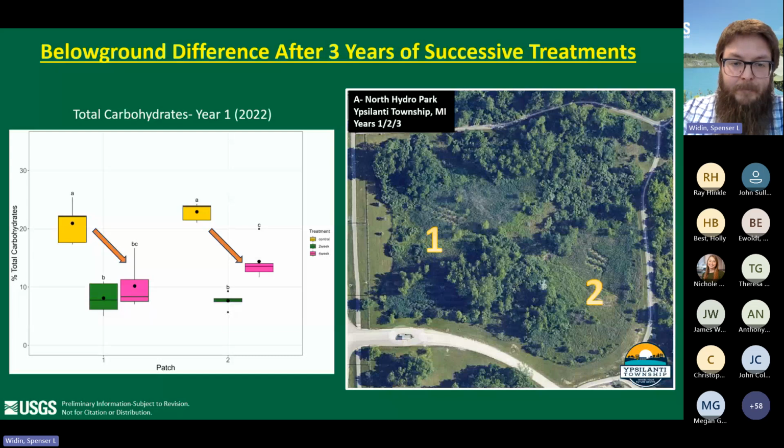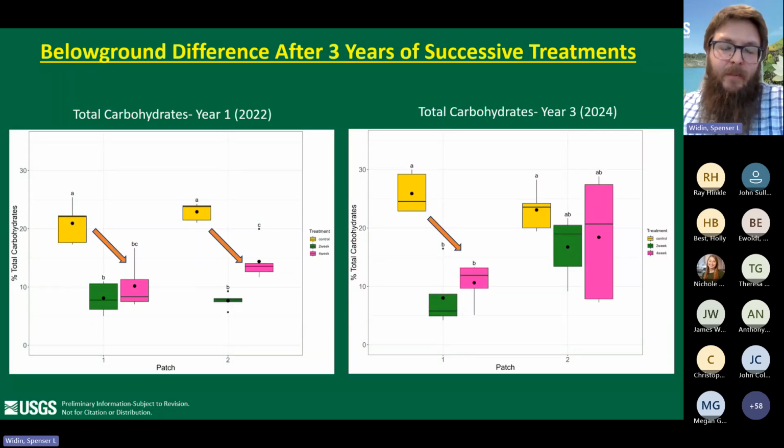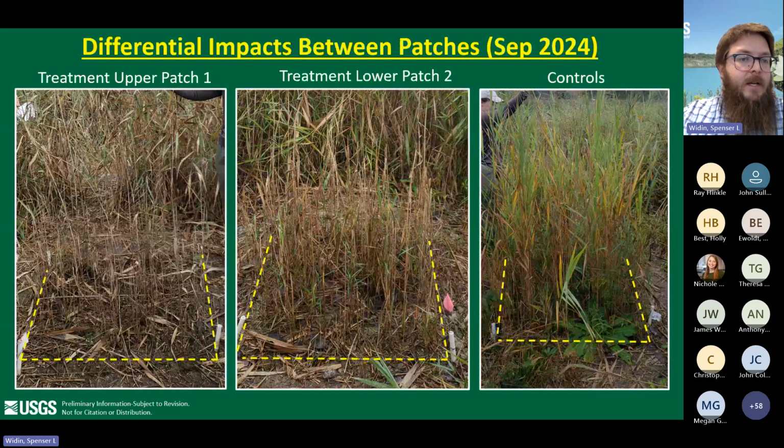Whereas in year 3, same figure, but now looking at year 3, or 2024, last year, it was really in patch 1, that upper patch, where we saw that strong reduction in below ground reserves. In the lower patch, we saw some reduction, but there was a lot more variability in there. And we have some potential hypotheses as to why that happened. There are some things there for us to poke at in the future and possibly investigate this coming field season. And so just in summary, one more slide here.